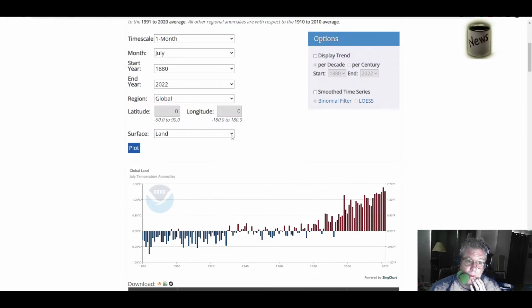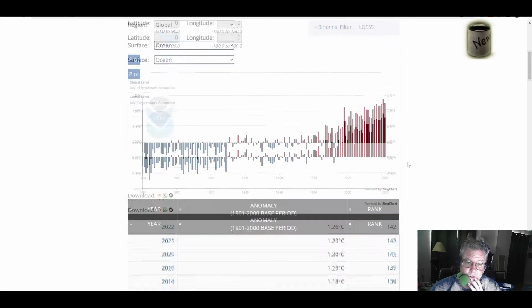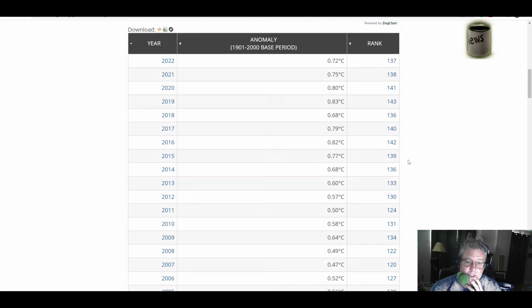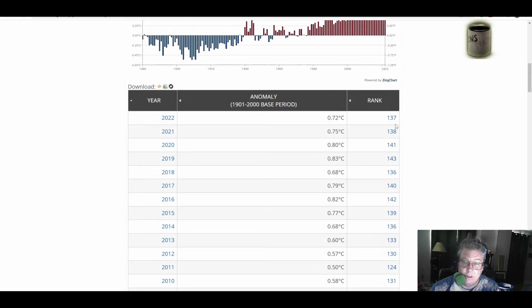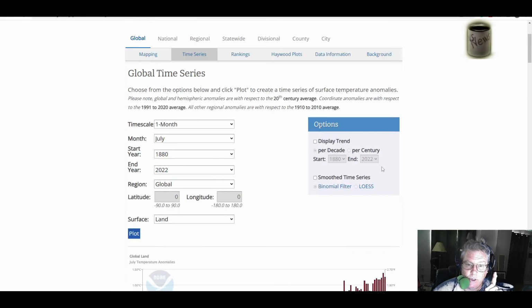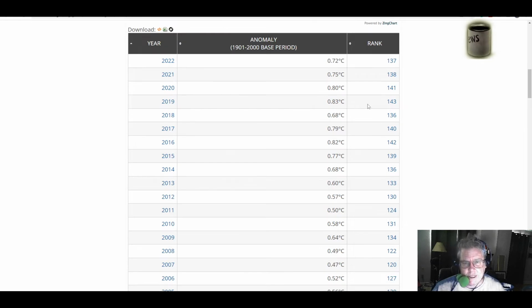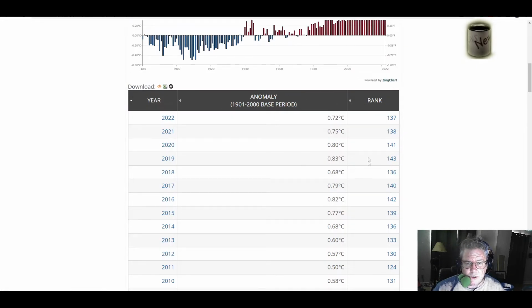But if you look at land and ocean, which is a combination, if you look at ocean temperatures, you've got to plot this, then it's below a degree. So we're talking at 137. 2022 is ranked 137. 2019 is ranked 143. So that's years, because 1880 to 2022 is 143 years, something like that. Is that right? Yeah, 142 years, 143 years. 2019 is ranked 143, but 2022 is ranked 137.